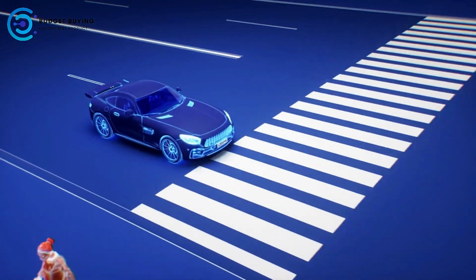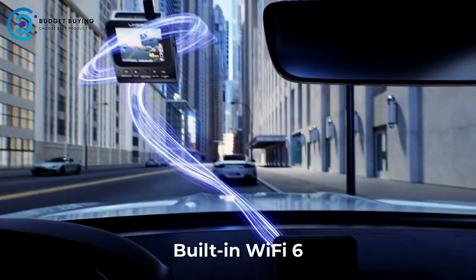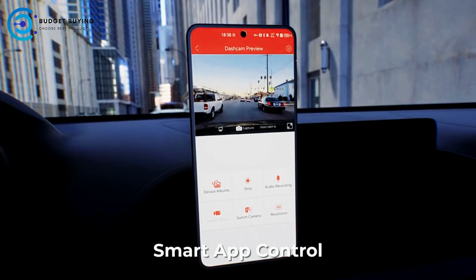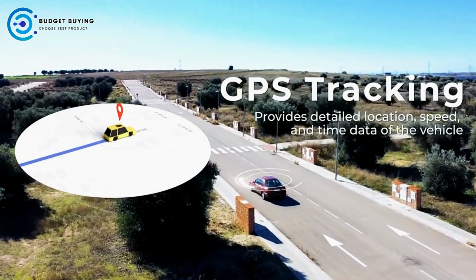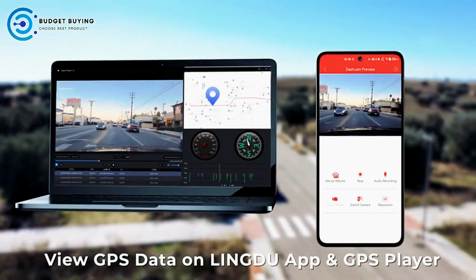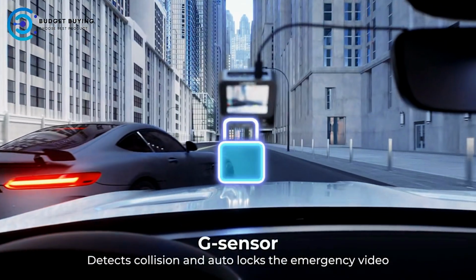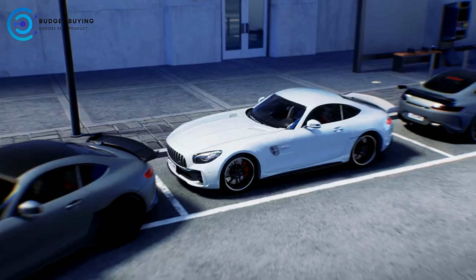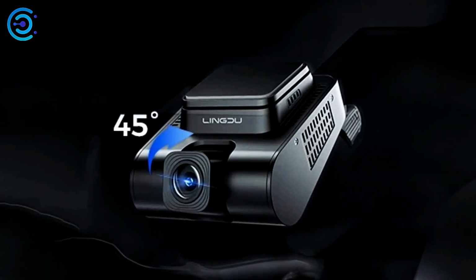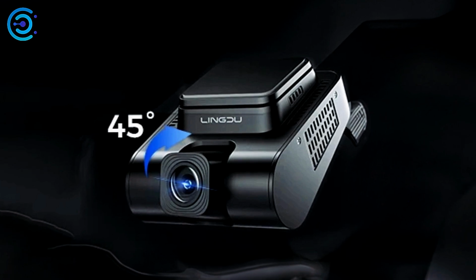These safety alerts help you maintain a safe driving distance and stay within your lane, providing an added layer of security. Parking mode with 24-hour monitoring. The parking mode ensures your vehicle is monitored around the clock. When paired with a hardware kit, the dash cam can operate seamlessly, offering peace of mind whether your car is parked at home or on the street.